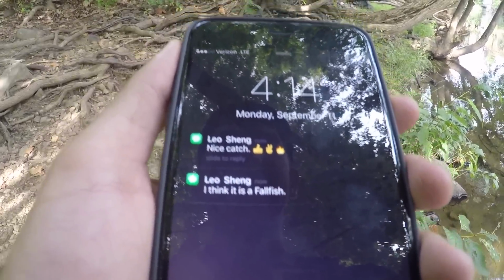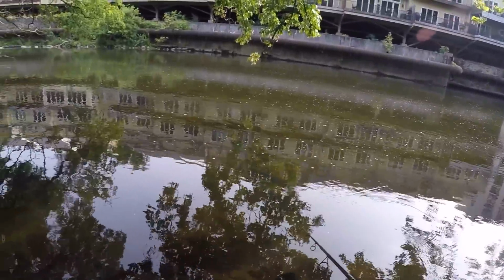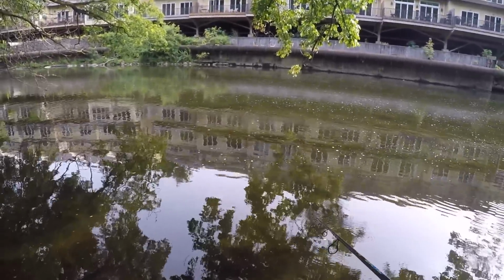Jeez, man. When he's in the water, that honestly looks like a trout. All right, guys, there you go. Leo actually just texted me back. He says he thinks it's a fallfish. But yeah, man, shout out to Leo. He's like the master of multi-species and fish identification and all that.